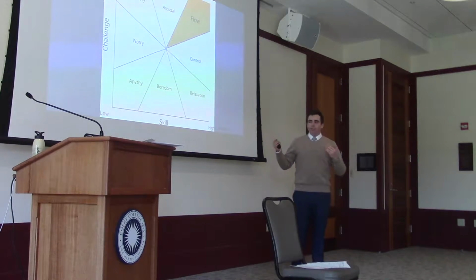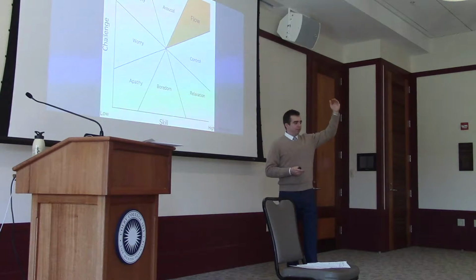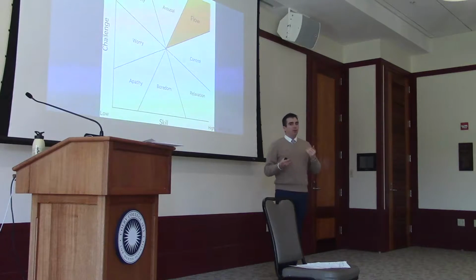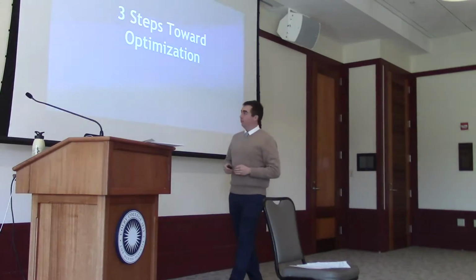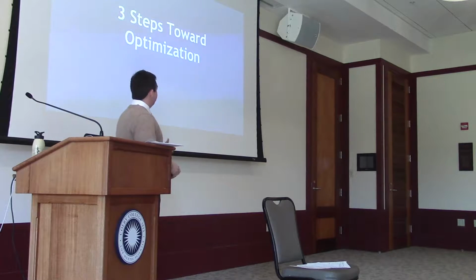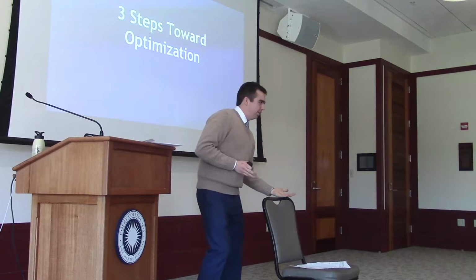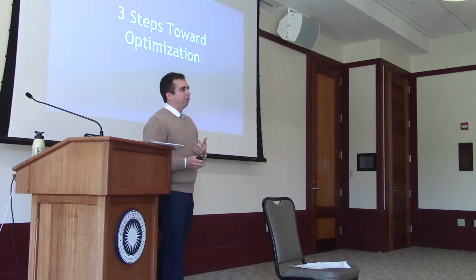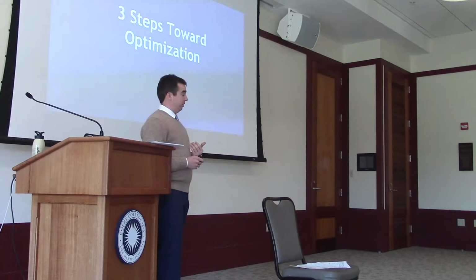So from here on out, what we're going to think about is how can we bring that level, that perceived challenge. It's not always that the challenge is really that hard, but what we perceive it to be, and how can we make that meet our skill level so that we can enter into a state of ideal engagement. So, three steps, generally speaking, that you could take to set yourself up for success.